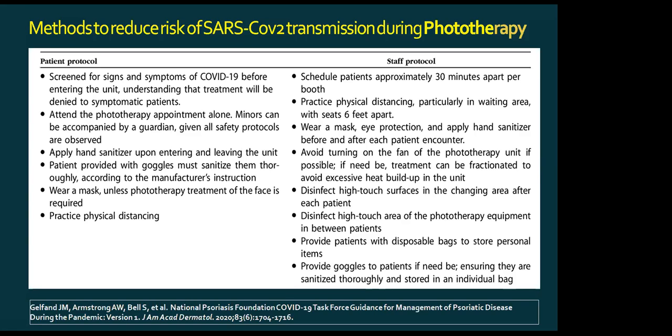This National Psoriasis Foundation COVID-19 Task Force has also given guidelines for the staff protocol. The staff is advised to schedule phototherapy patients approximately 30 minutes apart per unit, or per booth. Physical or social distancing in the waiting area, with seats 6 feet apart. Mask, eye protection, and hand sanitizers before and after each patient encounter should be used. Avoid turning on the fan of the phototherapy unit if possible. If need be, treatment can be fractionated to avoid excessive heat buildup in the unit.